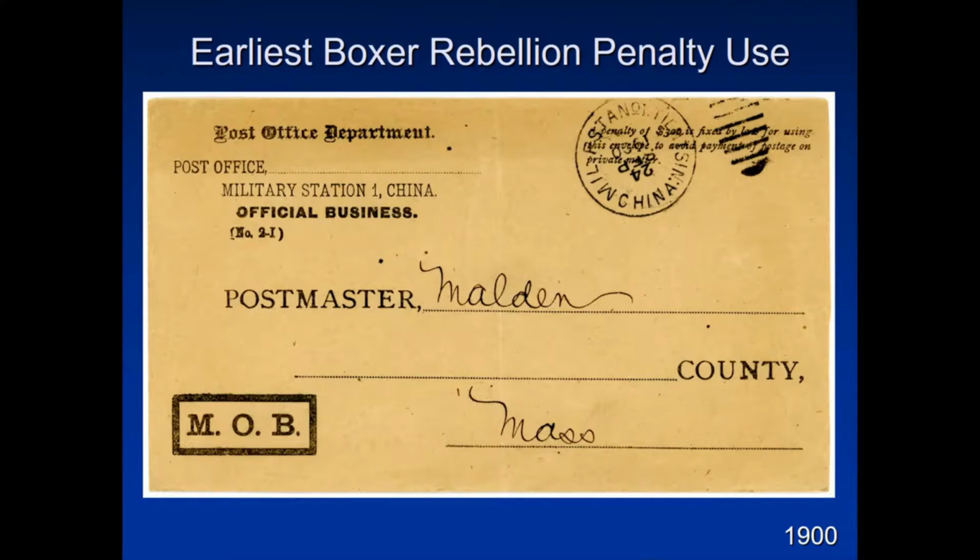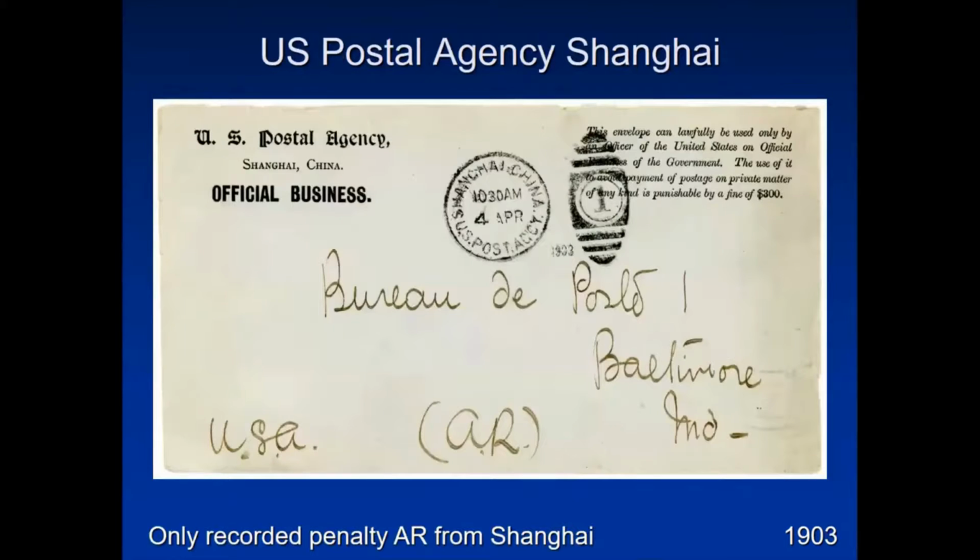Then the next one is a nice postal agency, Shanghai. And this is the only recorded AR from Shanghai. It was the reception, basically a registered mail receipt. I had my hands on some of these in Albert Chang's hands, and then they went away, and I don't know where they're at. They're probably lost. A different style.